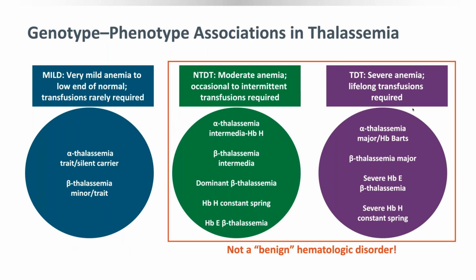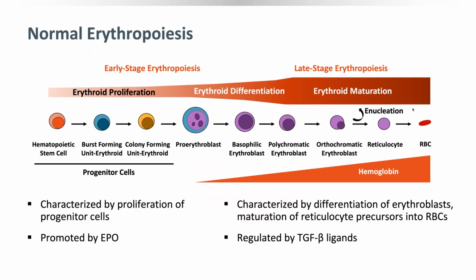There is a wide spectrum of severity of thalassemia, ranging from mild, which is usually individuals with a carrier state, to a more moderate, non-transfusion dependent state, which includes some genetic conditions that are not quite as severe. These individuals don't require transfusions as a routine, and so we consider them NTD, or non-transfusion dependent. And then you have the transfusion dependent individuals who usually start transfusions pretty early in life and require lifelong transfusions, and these are the most severely affected individuals with thalassemia.